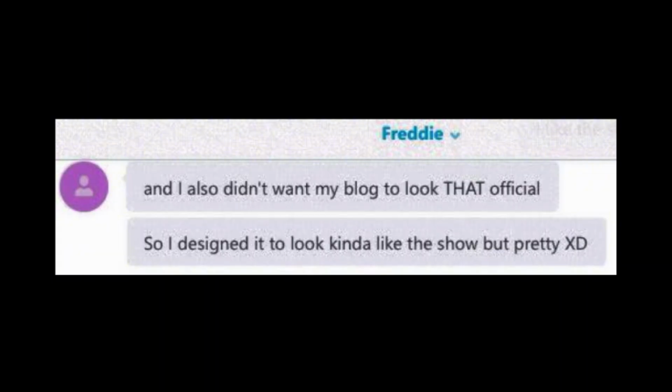She says here that she didn't want her blog to look that official, so she designed it to look kind of like the show, but pretty. And that's not an accurate statement. Now, I don't know if I'll be able to dig up an archive of what her blog looked like, but I do remember there was a point in time where she very much made it look like she was associated with the show. I also remember her changing that once I came out and said that she was not affiliated with the show, so she removed whatever that was. Now, if I can find an archive of this somewhere, I will put it up here. If I can't, then you're just going to have to believe me.